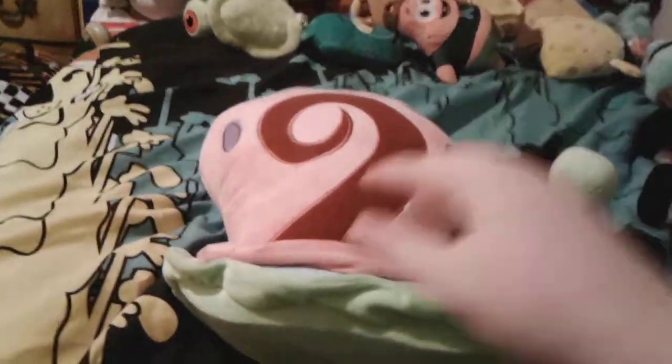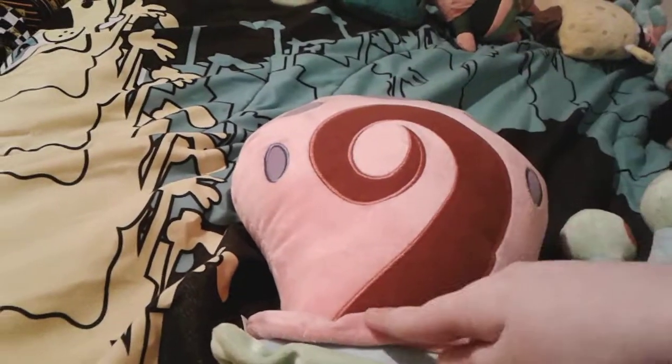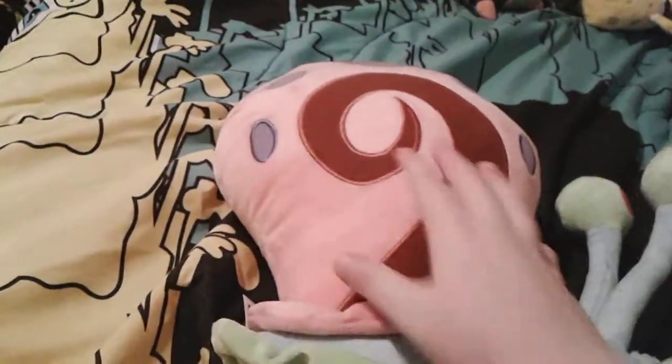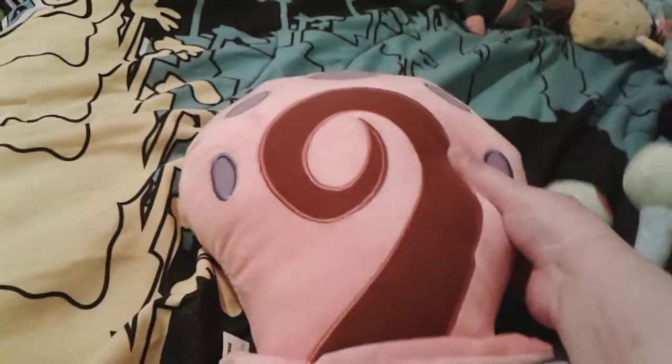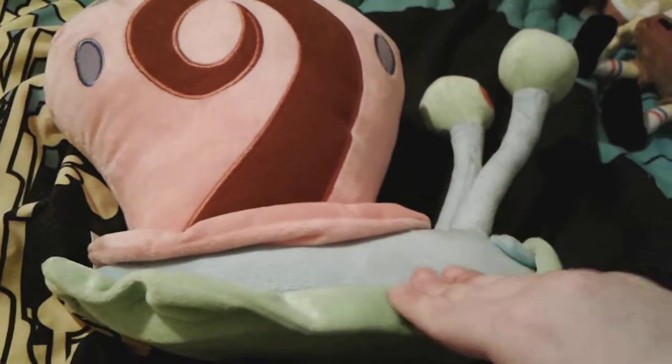But yeah, he has his pink shell with the red swirl right here, and the purple dots on his shell. They're actually kind of soft. It's not the squishiest, but it's kind of soft. And he has his blue little body and his little green underside. And of course his eyes.